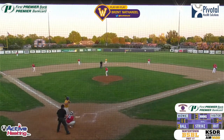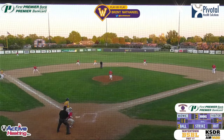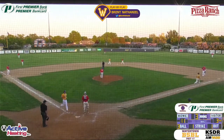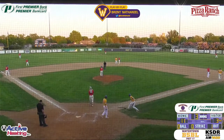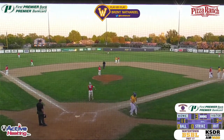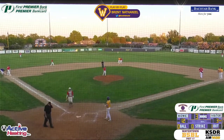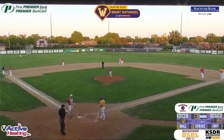Just 1 out here in this 3rd inning. 3-1. That'll be popped up and dropped fair into left field. That's going to score a run. Locker with an RBI single. Scores Zog. It's 12-3 Watertown.